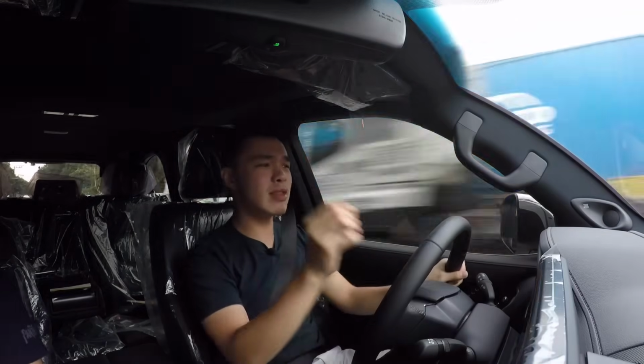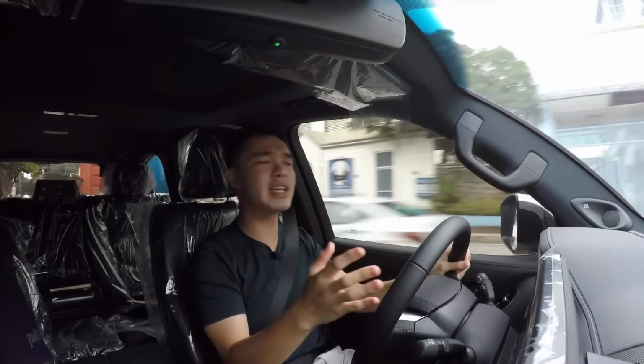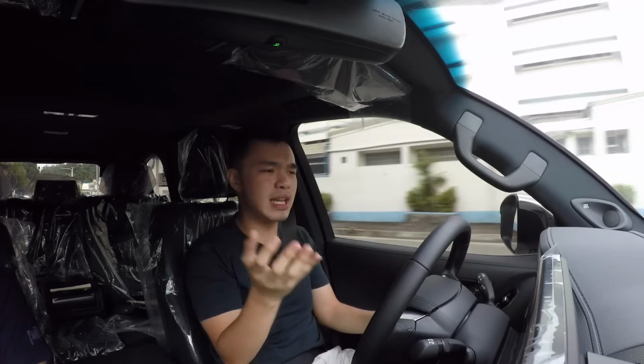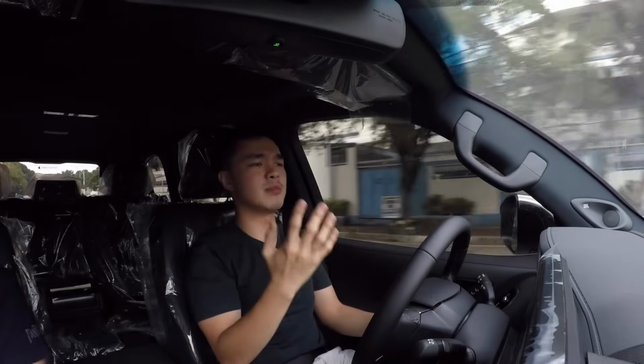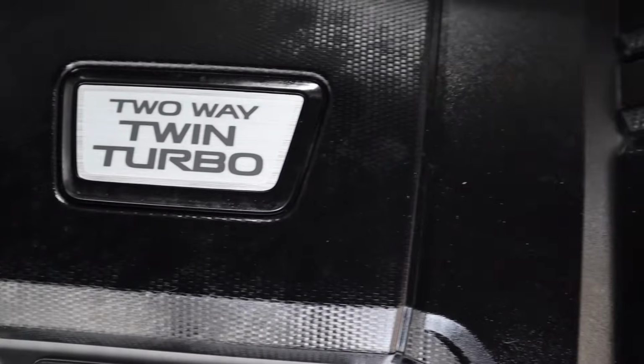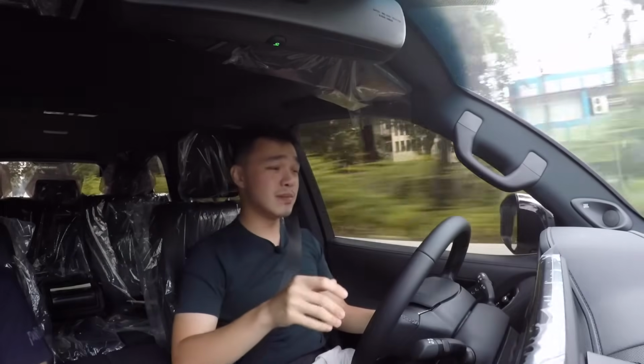Like, sure, there's also that diesel sound, but it's not annoying in any way. It's just as if you're driving a slightly older gasoline engine. It's incredibly refined. It knows when to upshift, when to downshift. The LC300 also comes equipped, finally, with a heads-up display.